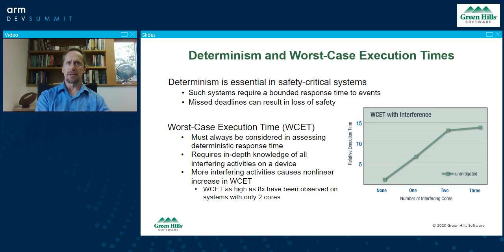Missed deadlines can result in catastrophic loss of safety in these critical systems. Worst case execution time must always be considered when assessing the deterministic response time. The developer must have an in-depth knowledge of the system and all interfering activities on the device. Testing has shown more interfering activity can cause a nonlinear increase in worst-case execution time. In fact, worst-case execution times as high as 8x have been observed on systems with only 2 cores.